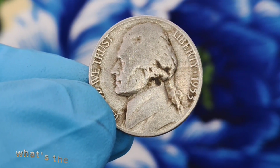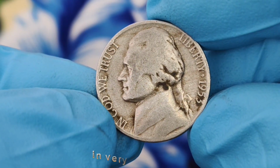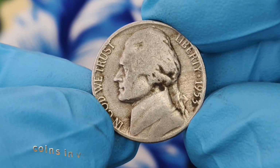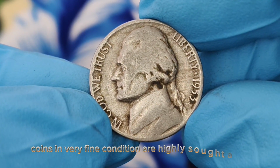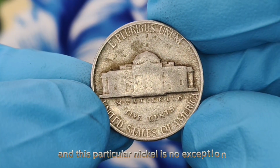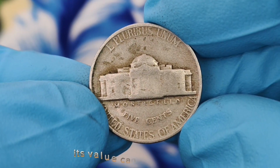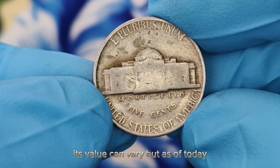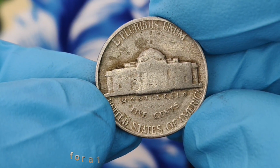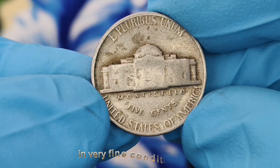So, what's the market value of a 1953 Monticello Jefferson nickel in very fine condition? Well, let's talk about that. Coins in very fine condition are highly sought after by collectors, and this particular nickel is no exception. Depending on the exact condition of the coin, its value can vary, but as of today, you can expect to pay anywhere from $100,000 for a 1953 Monticello Jefferson nickel in very fine condition.